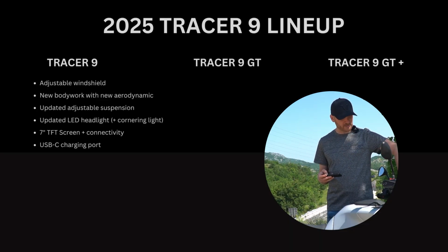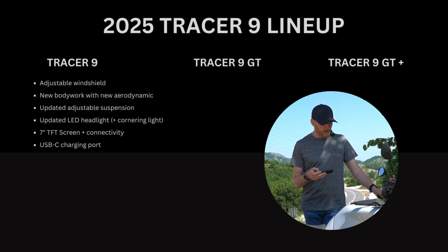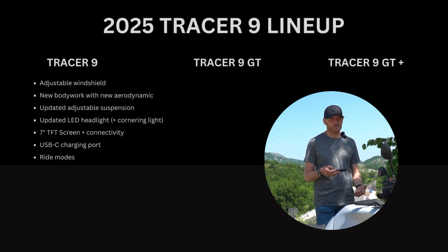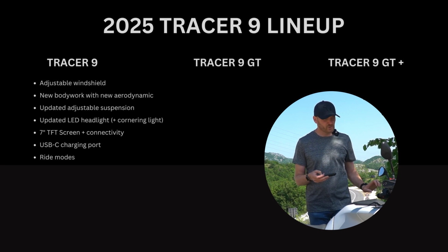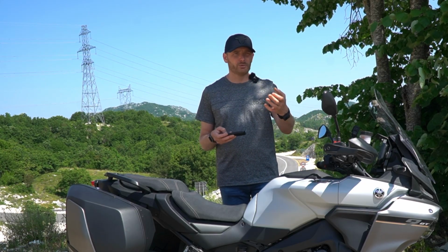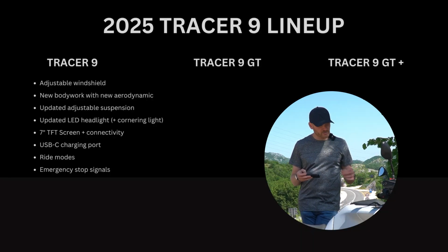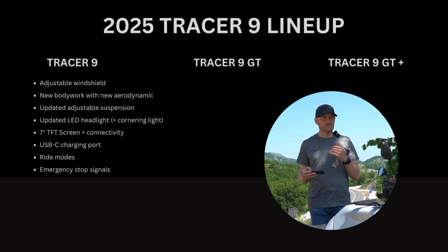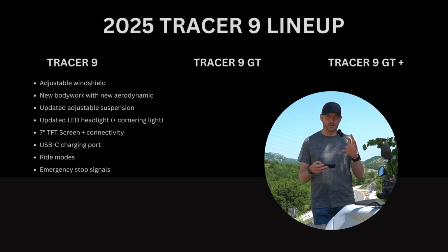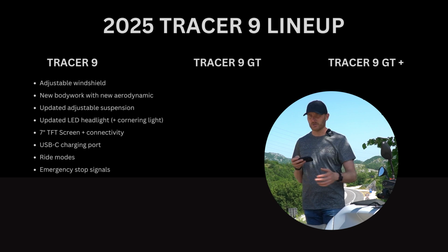USB-C charging port, which comes as standard on all motorcycles, including the base version. Bikes now have ride modes. To be honest, they did have ride modes in the previous generation as well, but it was a little more complicated. Now you just push a button. Here on the right side, you have a button, you push it one time, you have one mode, two times, second mode, three times. I already showed it in my previous video. And now they also introduced emergency stop signals, even on the base version. When you really do emergency braking, your indicators will start to blink, so cars behind you or other motorcycles know that something is happening, and they can slow down as well.